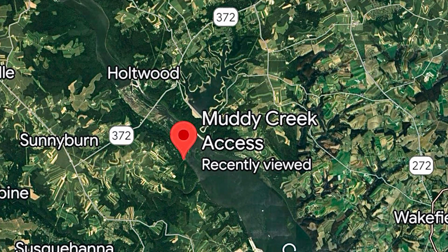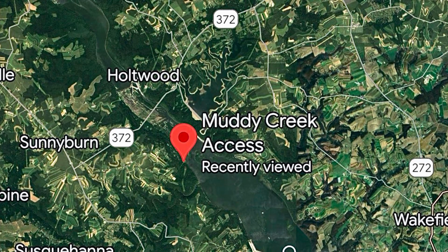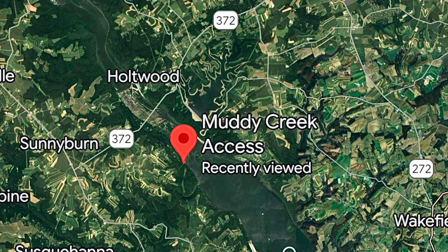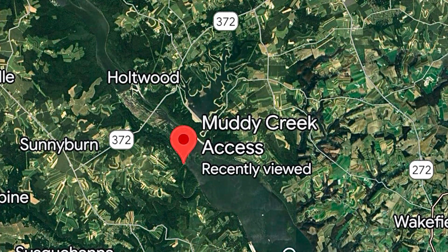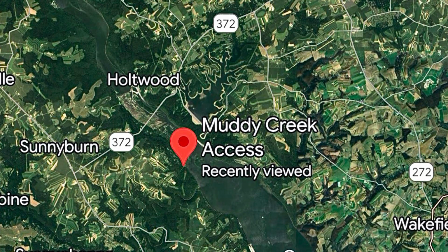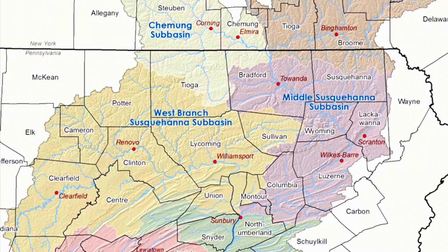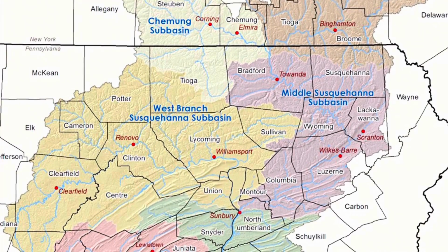At 444 miles long, it is the largest river on the east coast of the United States. By watershed area, it's the 16th largest river in the United States and also the longest river in the early 21st century in the continental United States that did not have commercial boat traffic.